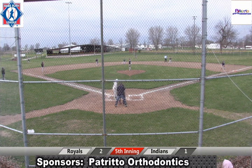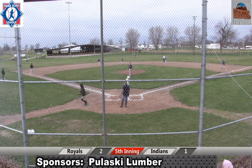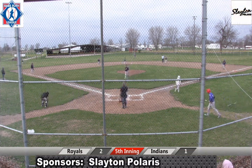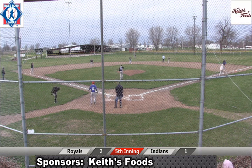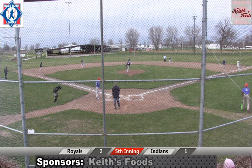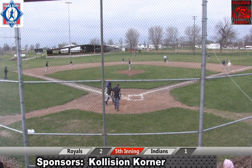Runner at second, nobody out. Royals up 2-1 in the top of the 5th. The pitch. That's in the dirt, and that will be a walk. So 2 straight walks to start off the top of the 5th, and that brings in Kalen Wuthridge, who has a chance to do some damage with runners on first and second and nobody out.